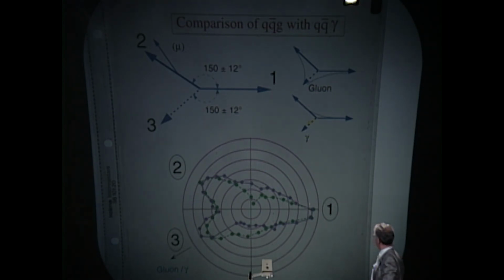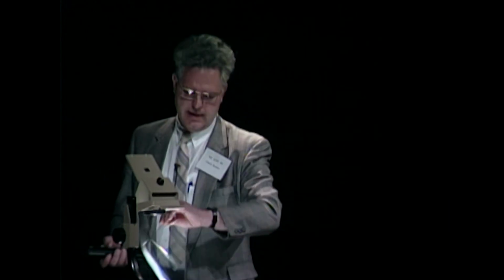And this is an energy flow diagram, and the purple line gives you this process, and indeed there is more hadronic energy ejected for these gamma events than for gluon events. And in the other half, it's the other way around, as it should be. So this gives insight into the color string structure, perhaps.